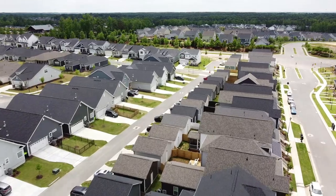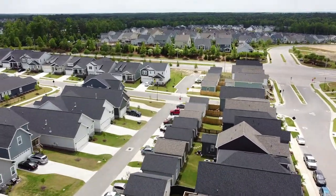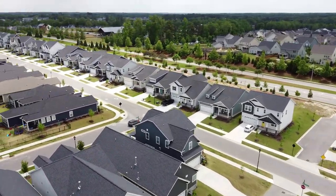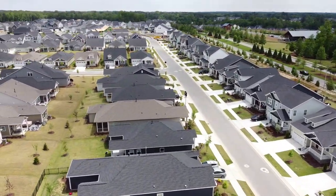Here we're getting a good bird's eye view of the northern section of Wendell Falls, which includes the new townhome section being built by Dan Ryan Builders, as well as single family homes built by Gorman Homes and fresh paint by Gorman Homes.